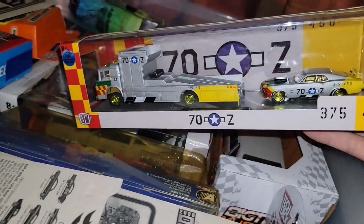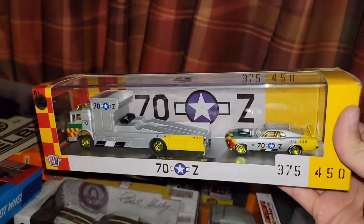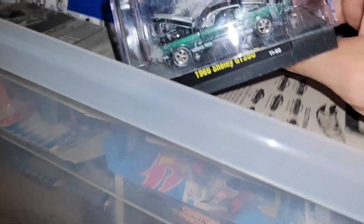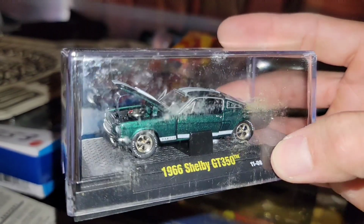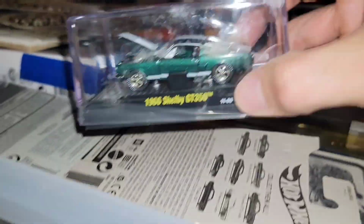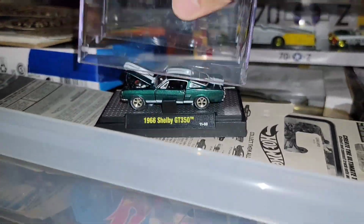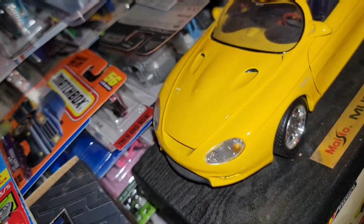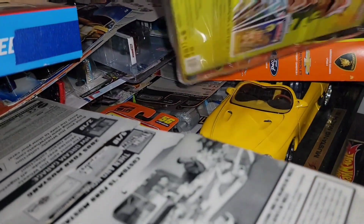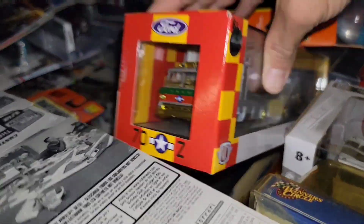Oh yeah, this is the Chase M2. Got the 750 piece Chase. Oh yeah, there we go. Don't want to mess this up. 66 Shelby. Man, this looks so good. Oh yeah, look at that. Case is just scratched up. Yeah, a bunch more dioramas and then a whole lot of mainline cars. So there is that. Let's go ahead and put this back in there.